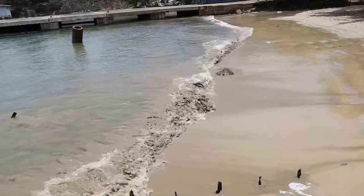There's also a very small, rather nice beach that you could probably take your shoes and socks off and have a little paddle. Cool your feet from the humid Sri Lankan sun beating down at 33 degrees today.